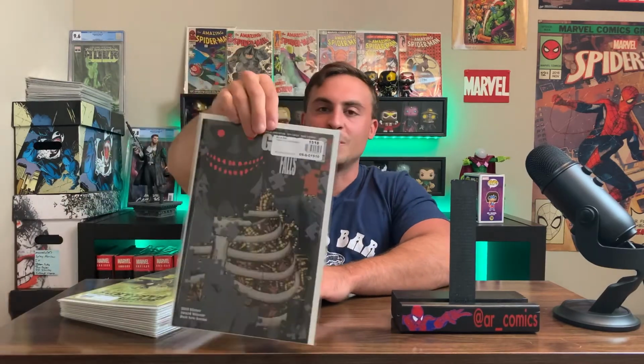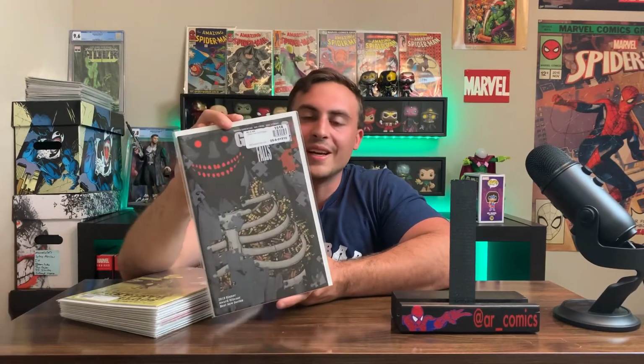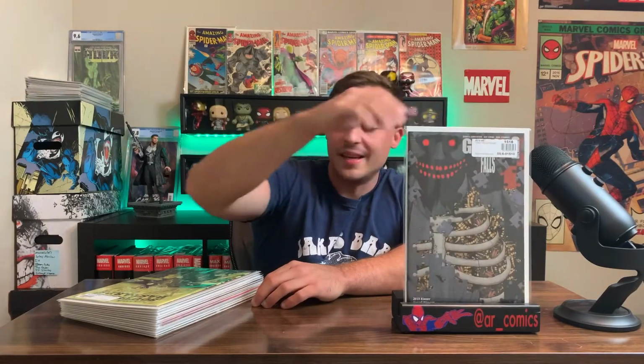Gideon Falls, it's like my new obsession. I thought this was going to complete the series for me. Gideon Falls 21, it's just cover A. Turns out I had cover B the whole time. So I still need 20 and then it's completed. It's a sweet run. Jeff Lemire did a fantastic job on it.